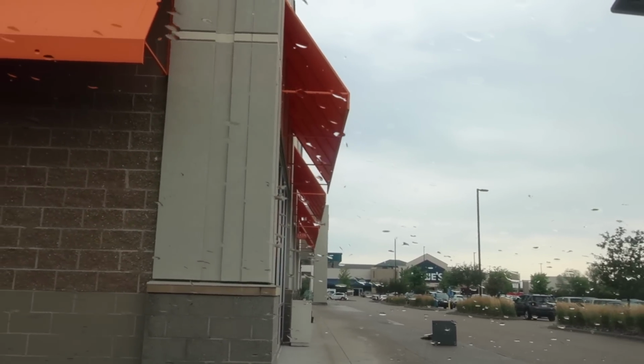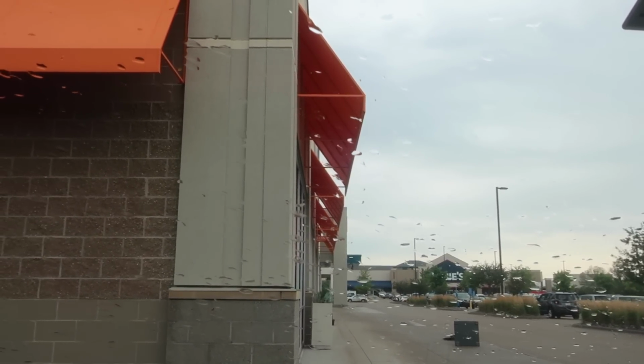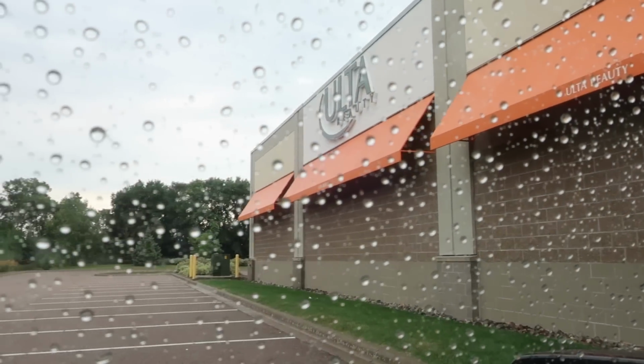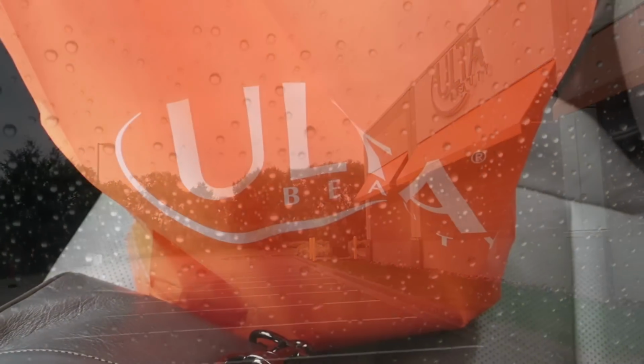Okay, I just dropped some stuff off at donation. I'm gonna run in here to Ulta, and hopefully I can get my moisturizer and shampoo and conditioner all in one run. Also, in case you can't tell, it's raining, so it's a rainy day here in Minnesota.